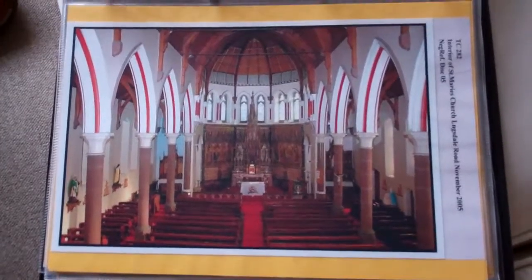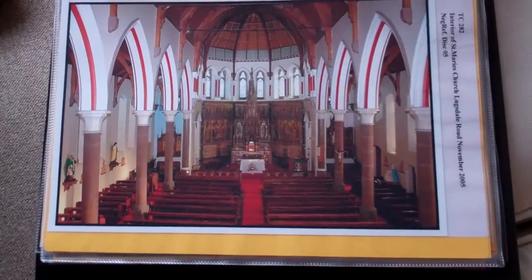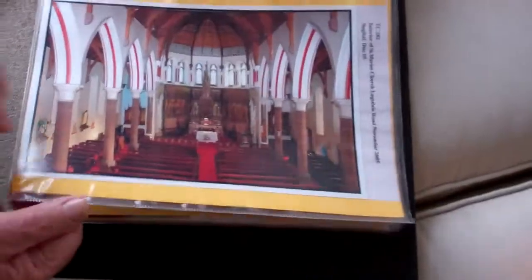What was your vantage point for this photograph? Because it's quite high up. On the balcony. Right. Lovely. Next. Yes, please.